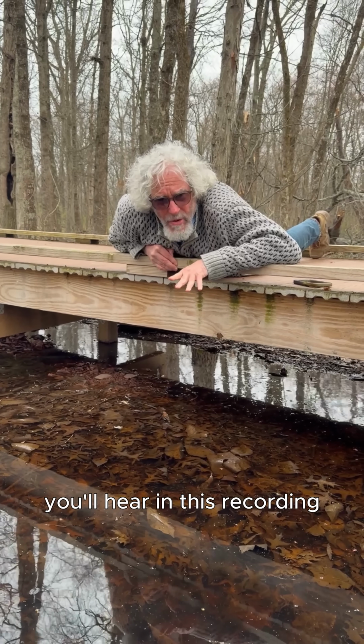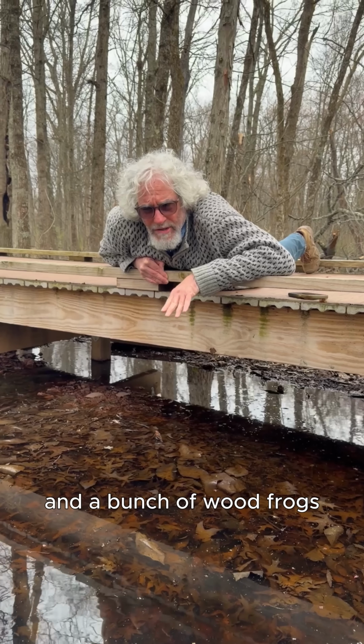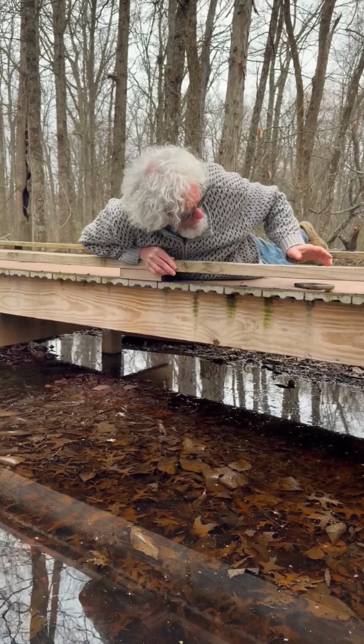You'll hear in this recording one spring peeper that was out here and a bunch of wood frogs courting. Sounds kind of like ducks.